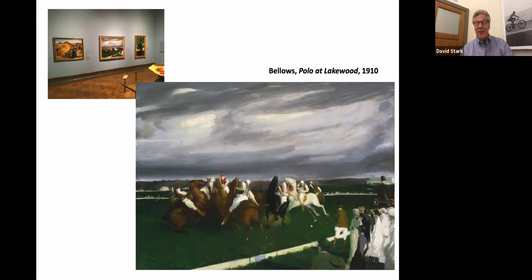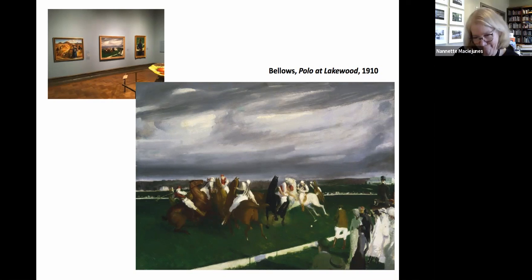And another feature that connects this to the OSU drawings that we just saw is Bellows' love of sports. He was an avid athlete. He almost became a minor league baseball player in Cincinnati. I think for 5 minutes, yeah.